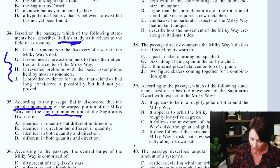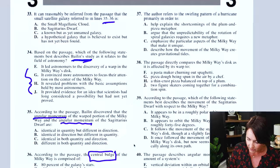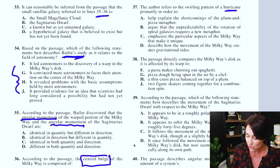36, according to the passage, the central bulge of the Milky Way is comprised of. Well, central bulge is kind of an interesting set of words. So I'm going to keep that in mind as I'm working through this passage. Let's go here. 37, the author refers to the swirling pattern of a hurricane. The words swirling pattern of a hurricane will probably jump out at you. So I would underline that.